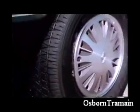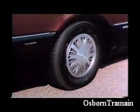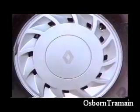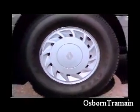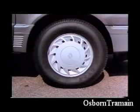There are 2 Premier models, LX and ES. The standard tires on the LX are P195s. The ES tires are P205 Goodyear Eagle Plus 4 all-season performance tires.